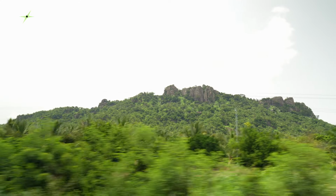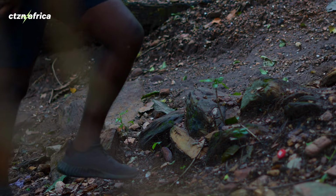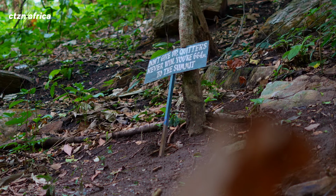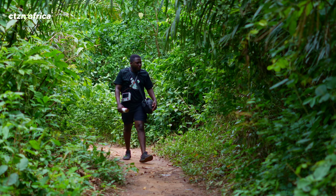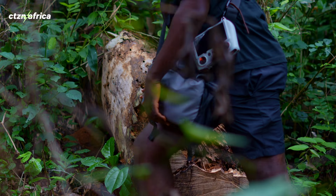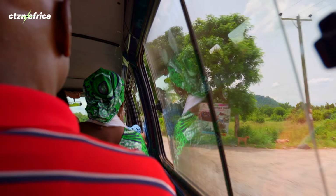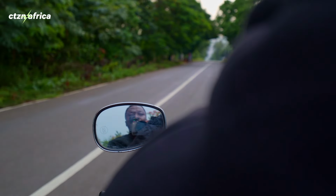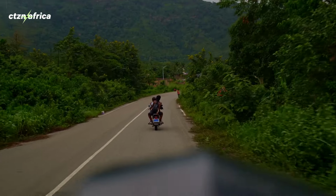The air is crisp, the trails steep, and every step upward feels like a journey through time, past ancient forests, whispering winds, and the quiet stories of the Ewe people who call this land home. I come here not just to climb, but to connect with nature, with heritage, and with something far bigger than myself.